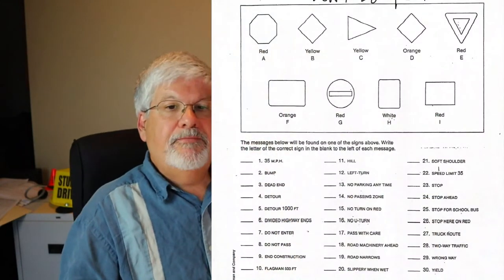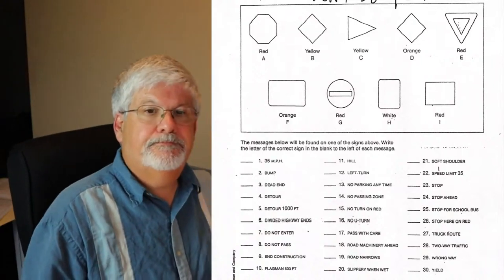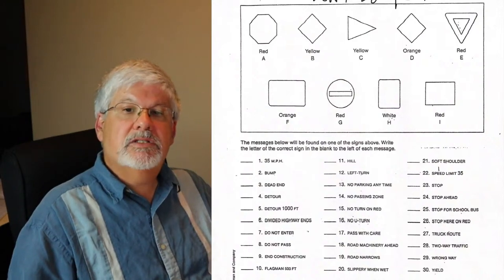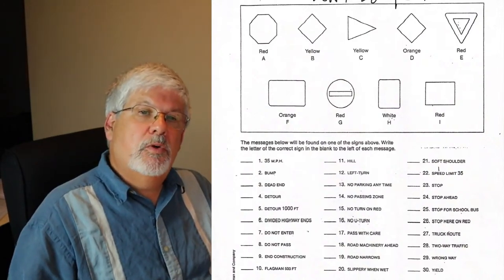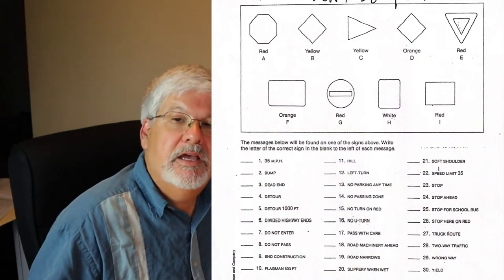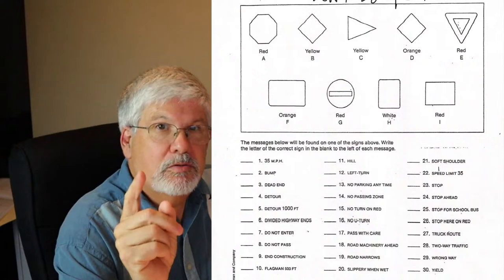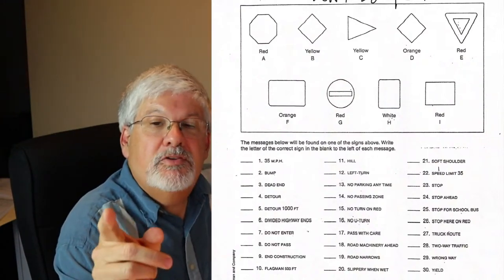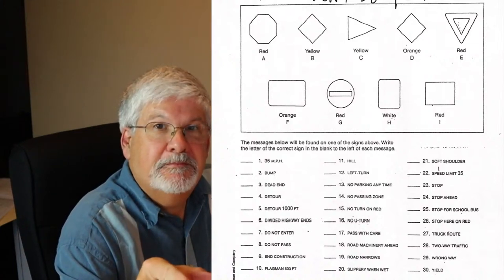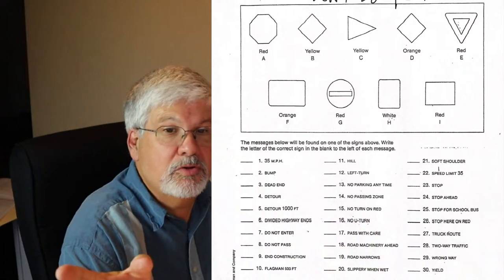But I want to show you something. I'm going to put this back on the board so you take a look at it. If you take a look at the signs that you have, you got 30 possible meanings that go on these signs. If you took this quiz, and if you take a look at A, C, E, G, and I, they all have one meaning. So once you use those signs, you don't use them ever again. If you take a look at D and F, orange means construction. So if the meaning had nothing to do with construction, you don't use those signs anymore.